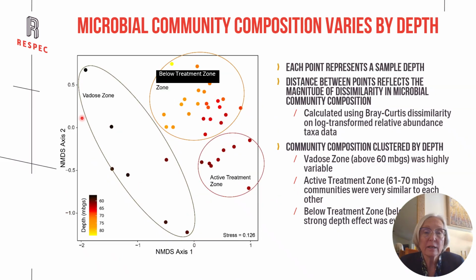When we compare the difference between microbial community structure in each sample, each of these is a sample depth, and the distance between points on this NMDS plot is showing you the magnitude of distance or variation between microbial communities in each sample. So here we see that the active treatment zone samples are all clustering together in one area, and quite different from the zone beneath the treatment zone and above in the vadose zone.